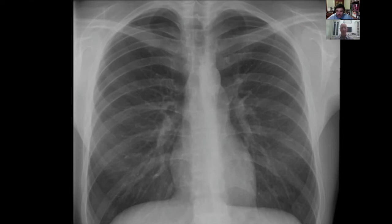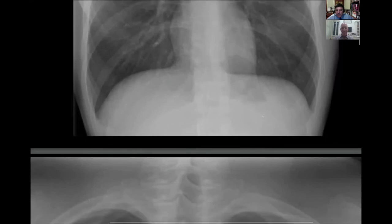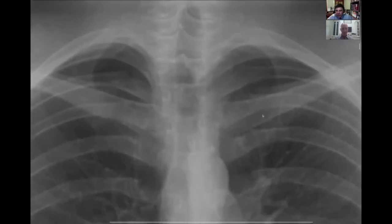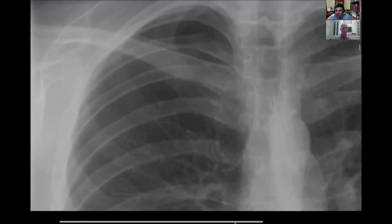Awesome. Good call. Well, I can see I'm going to have to bring some tougher cases next time, Frank, to stump you. Are there any other findings that you see on this, like any asymmetry between the intercostals or anything structurally that you can see that might be other hints to find pneumothorax? Sure, absolutely.